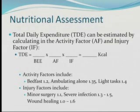Injury factors, like for minor surgery, would be 1.1. For a severe infection, could be anywhere between 1.3 to 1.5. And that's really, the factors are not absolute. They're going to be based on the individual's clinical condition and the professional judgment of the dietitian making the estimation. Okay. Wound healing would be anywhere between 1.0 to 1.6.